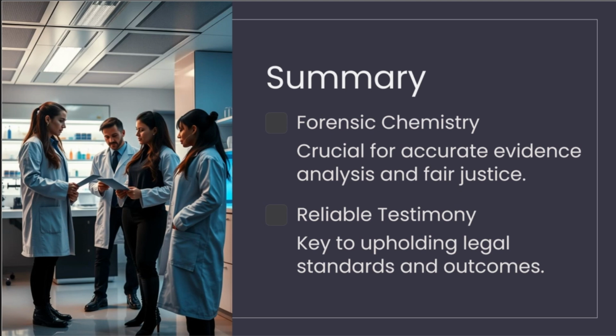Our team is highly trained to present complex technical information in a way that is understandable and compelling to judges and juries. By combining our expertise in forensic chemistry with other fields, we are committed to delivering reliable testimony. We play a vital role in the justice system, helping to protect the rights of all parties and ensure that the truth prevails.